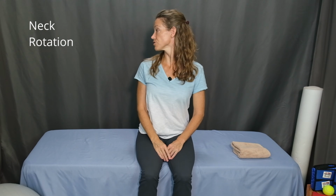Next we'll do neck rotation, starting with good posture, chest a little lifted, chin tucked a little bit. On an exhale, turn your head to look over your right shoulder. Pause there, come back to the center, and keep going to the left. Exhale. Turn and pause, and come back to the center.